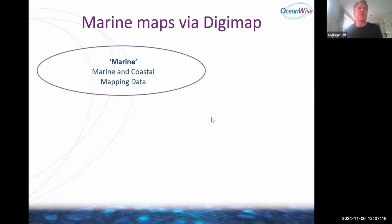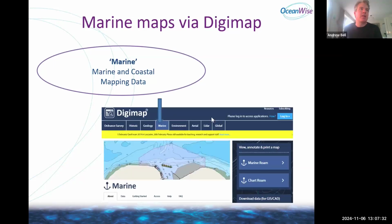Okay, so the focus really is about the marine maps that we provide within Digimap, and these fall into two different categories. So we sit under the marine section of the Digimap site, and marine and coastal mapping data, I believe. And I'm going to come on to these categories next.